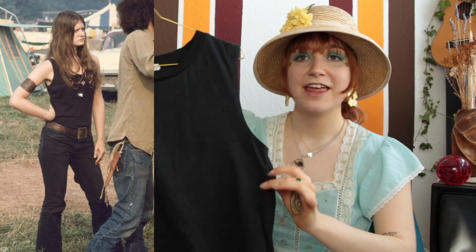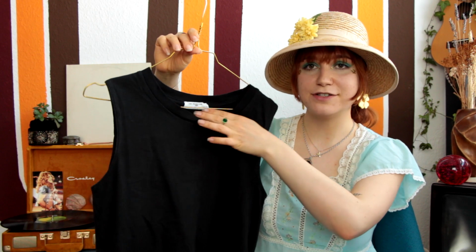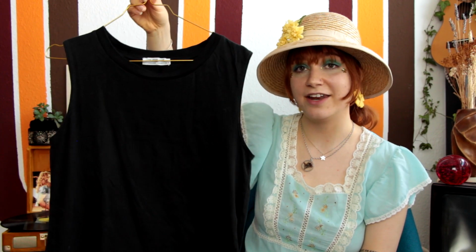I'm gonna put up a picture here, but basically it's this shirt that doesn't have any sleeves, so it's kind of a cut-off t-shirt. This one was actually gifted to me by a friend because she kind of stopped wearing it. It is from Zara, which I do not support. They're one of the worst fast fashion brands. If you're watching this, please, please, please stop buying stuff from Zara. But since this is a hand-me-down, I'm okay with it. It is super simple, very easy cut, and I think this is also great for more of an androgynous look.